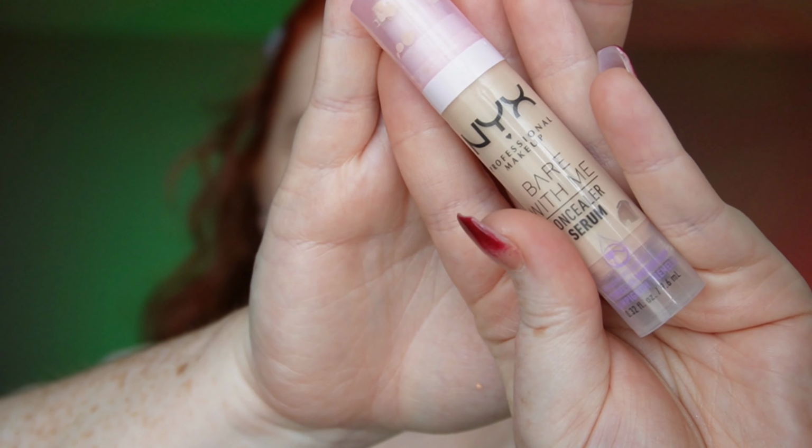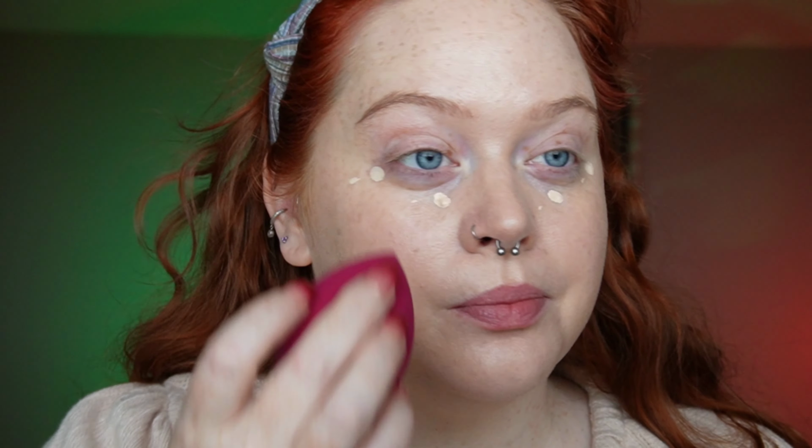For concealer, I am taking the NYX Bear With Me concealer. I am in the shade Fair. Sometimes I wonder why I even look. I'm always the shade Fair. Get that skin tint off my lips. You need just the tiniest bit of this. I'm going to take like half a pump onto the sponge and do my little art time stamping.